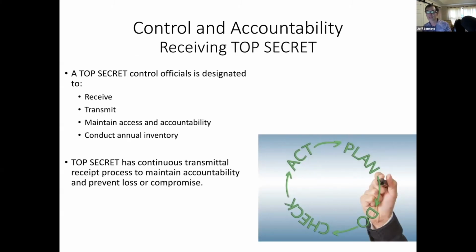So you want to develop a way to bring in control and accountability, and most stringent is at the top secret level, because at the top secret level, not anybody can receive it. Of course, they have to have the security clearance at the top secret level, and they need to know. And additionally, a top secret control official is to be designated to handle some tasks that are required as far as receiving, transmitting, and maintaining control over classified information. Some of these include conducting an annual inventory.